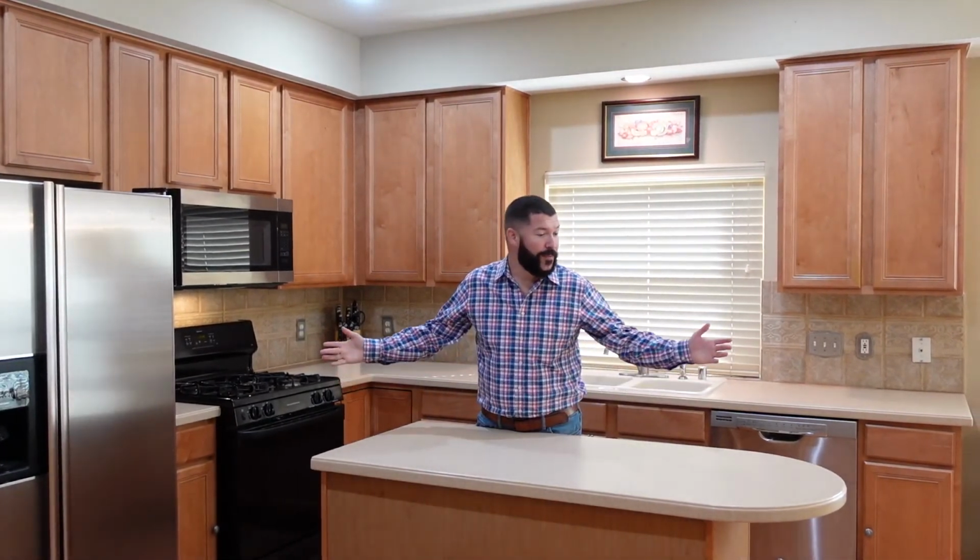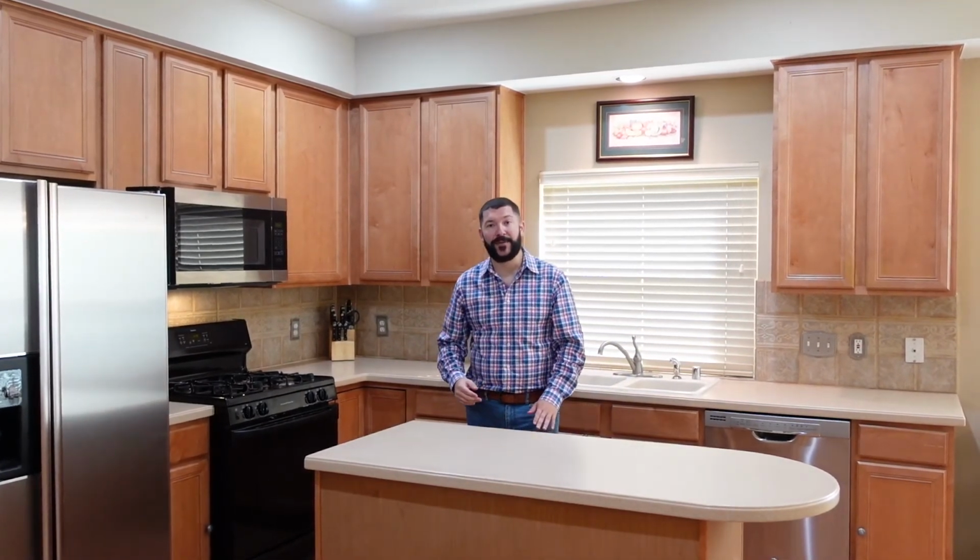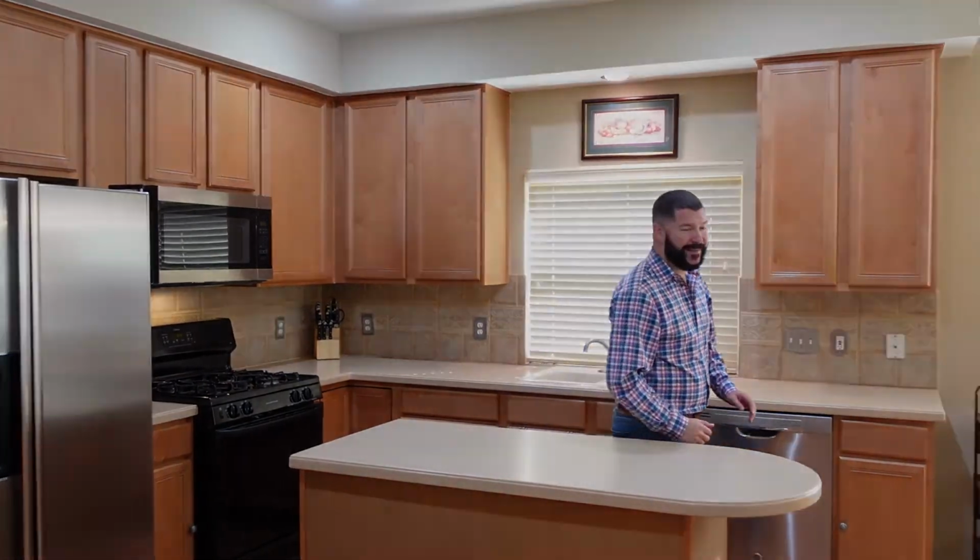Sitting area, you come to my favorite room of the house, the kitchen, with lots of counter space, lots of cabinetry, and a gas stove top.